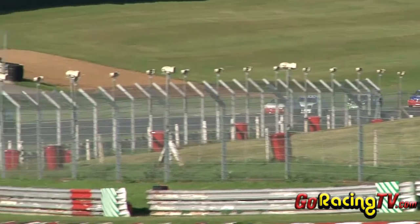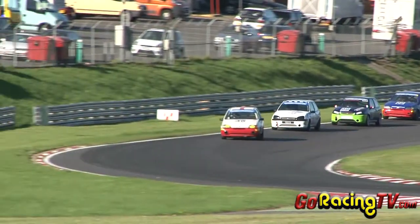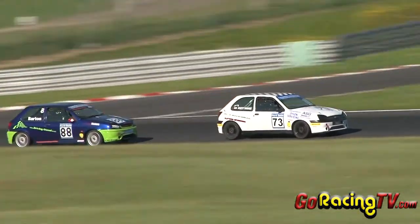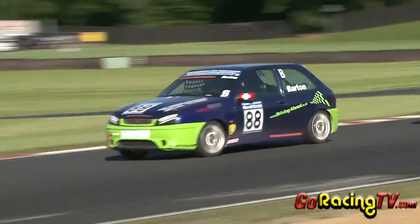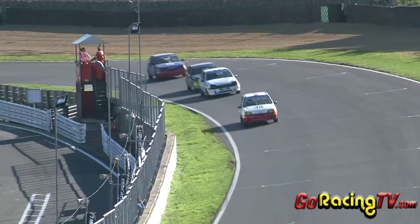Class B led by Scott Baines from Kemp, Bateman and Nik Barton. Barton will have closed up a wee bit on points, but I think still retaining third place in Class B from Keith Chapman and Claire Kemp. Michel Edwards had 52 points, so Michel Edwards probably would have gone to first, second, third, fourth, fifth position in the championship after that first race.